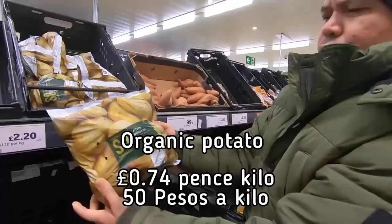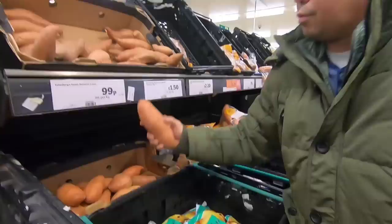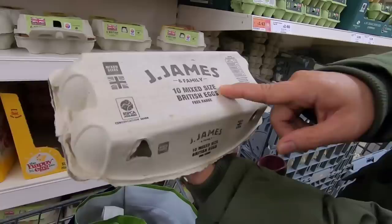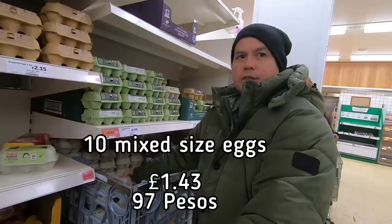And of course, vegetables. Sweet potatoes. And the sweet potatoes are big, no? So let's see the price of egg here. So guys, we will also share the price of egg. This one, look, 10 mixed size British eggs, £1.43. So 68 divided by 30, like 100 plus for 10 pieces.